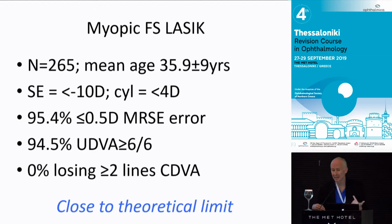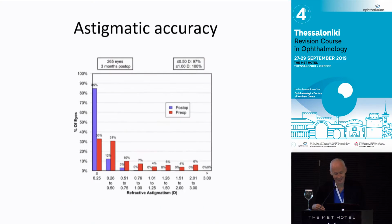It doesn't get much better than that, because remember about measurement repeatability, you've got optometrists. If you have 2 optometrists refracting the same patient, one time in 20 there'll be more than half a diopter apart anyway. And so if you see somebody saying they get 99% within plus or minus 0.5, you know they are in refractive surgery fairyland, as we say. So just a little something to be aware of there. So close to the theoretical limit, and very good in astigmatism. Wavefront guided treatments do give you an edge there.